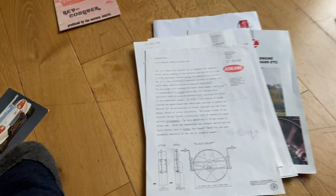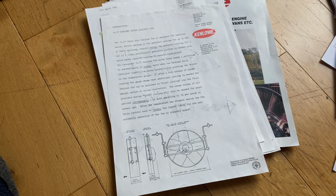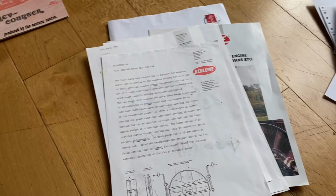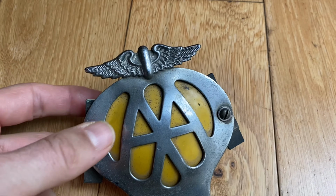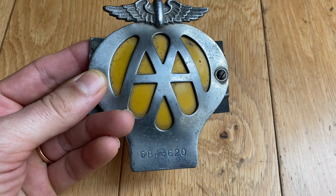I'm still yet to find the picture which concludes the video I'm making at the moment, called Dent Review for the Land Rover, which shows the Land Rover with a dent in it. I was rather hoping I'd find that when I went back to the UK this time, but I still didn't find it.